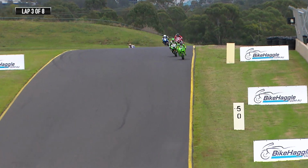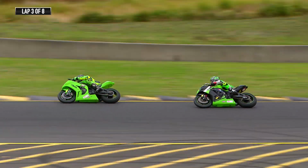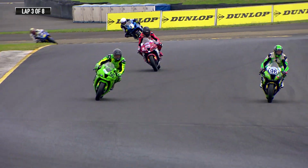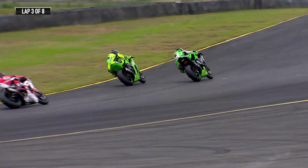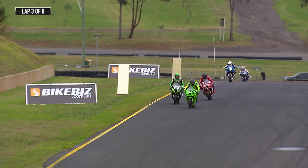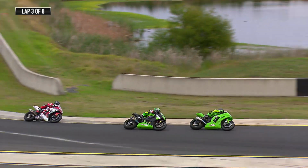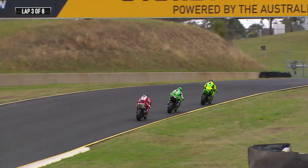Looks like McIntyre's lost a bit of ground, to be honest. He's going backwards there, and pretty soon he'll fall into the clutches of Simon Galloway. Harding up the inside now of Brad Swallow. I'll get it right in a minute. Brad Swallow comes back with a vengeance. Almost opens up the door there.